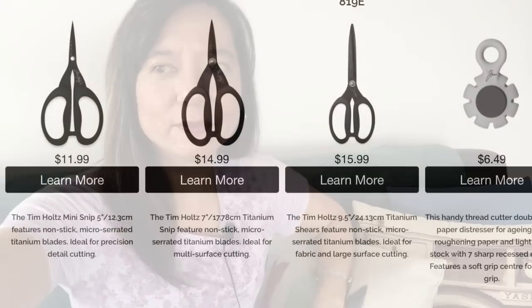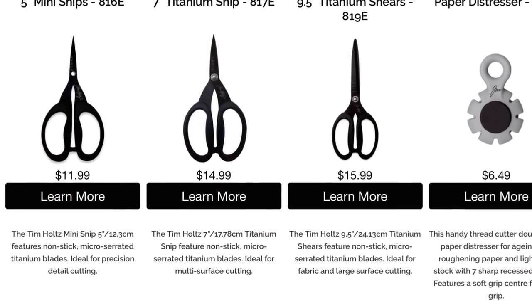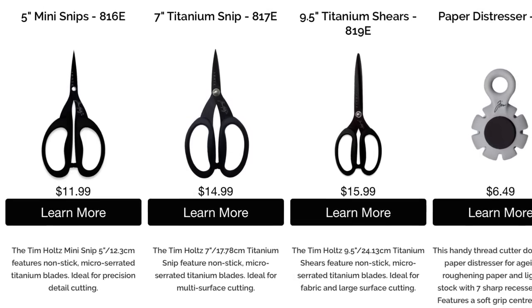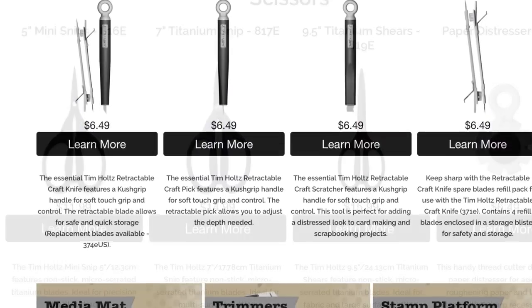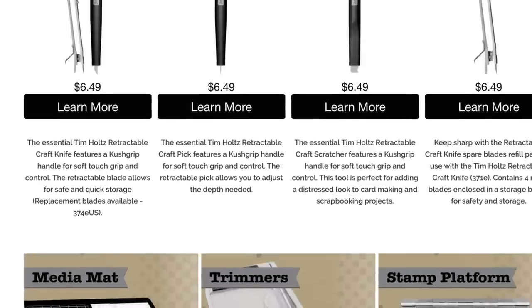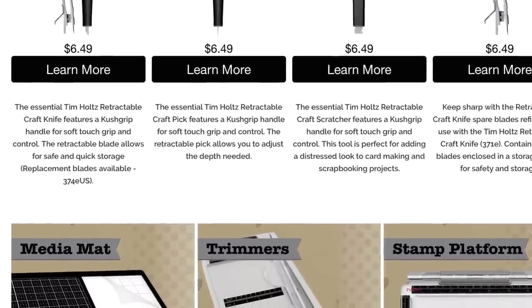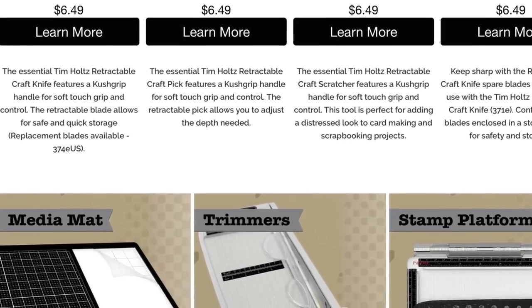Now let's check out some of those favorite things. One big change is that Tim Holtz products are changing from red and black to black and gray. So those red-handled scissors that we've been so used to seeing all these years, those will be phased out little by little this year. All of his tools are now black and gray, and he also released a new glass media mat, a new paper trimmer, guillotine style, and a smaller stamp platform.